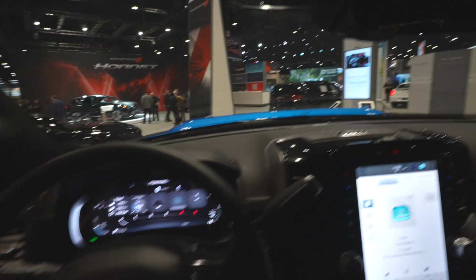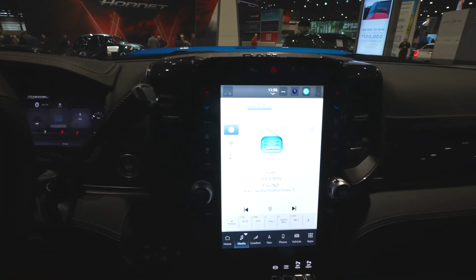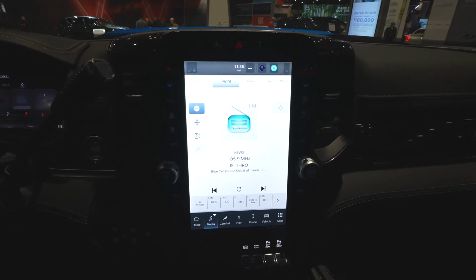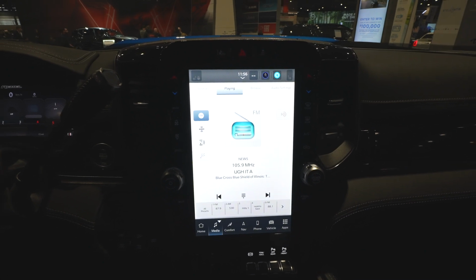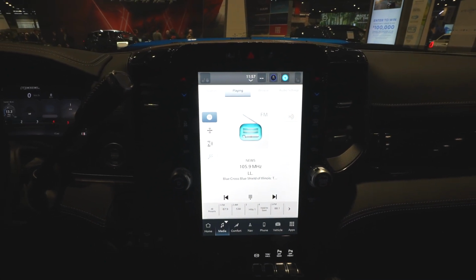So overall, very, very impressed with this interior. Absolutely love the layout, love the new update. Can't say enough good things about it. Let's take a quick look at the back seats and see how much legroom we have.